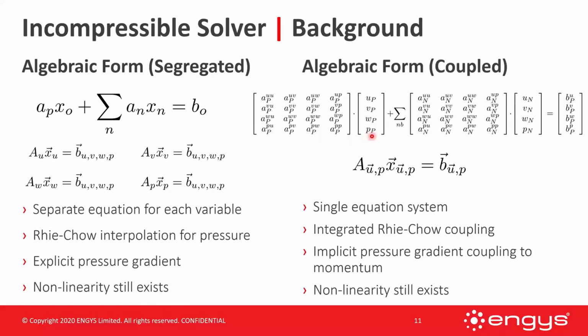Now for the algebraic form of the coupled approach. Back to the segregated, this is at each point in space, each cell center on the mesh. Now for the coupled approach, we have this 4x4 tensor at each location in the mesh, and at each location we're solving a variable that has 4 different components: ux, uy, uz, and pressure. Here we have the diagonal components and the off-diagonal components that we're solving, and on the right-hand side we have the source term. So now we're solving one single Ax = b system, a single equation system.